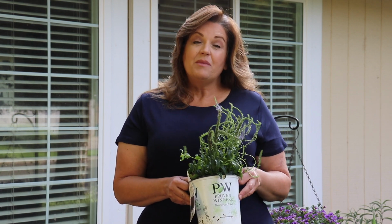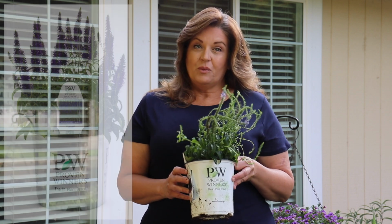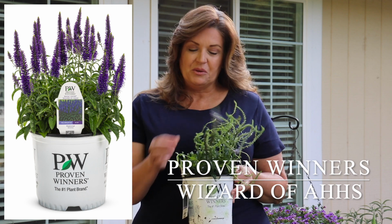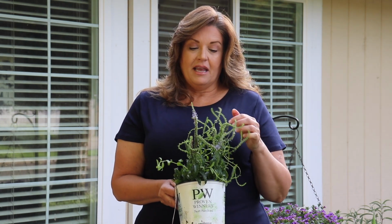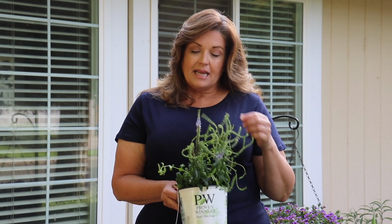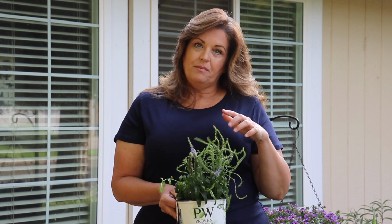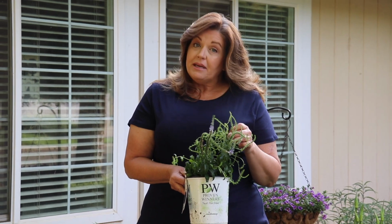Guys, today I'm in my front yard, which faces south, and I'm going to plant Proven Winners Wizard of Oz Veronica. It has violet blue spikes, well, it's supposed to. When I saw these at the nursery, they had seen better days. They were on clearance, and I thought, you know what? We just got a bird bath, and I framed the bird bath with something like this. And I went ahead and picked it up.